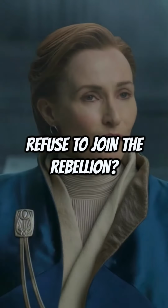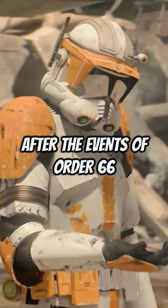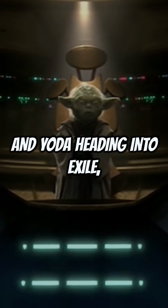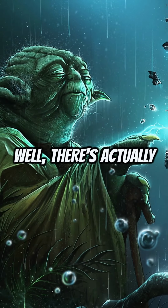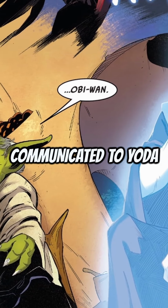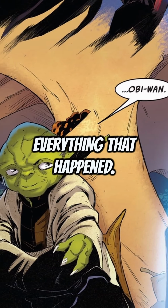Why did Yoda refuse to join the rebellion? After the events of Order 66 and Yoda heading into exile, surprisingly, he never chose to help the rebellion. But why? Well, there's actually an explanation for this. While in his hut, Obi-Wan's Force Ghost communicated to Yoda, and the two spoke about everything that happened.